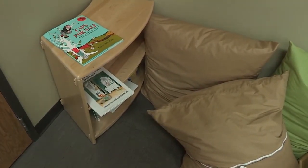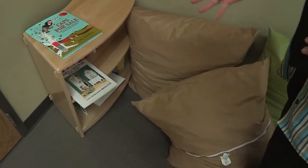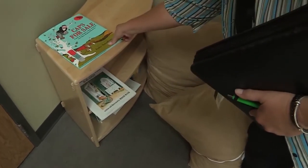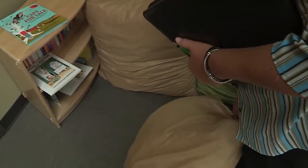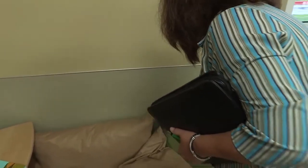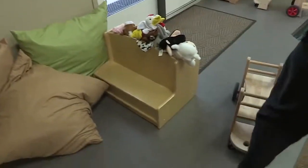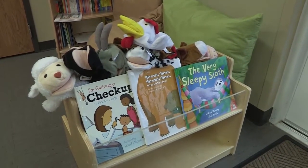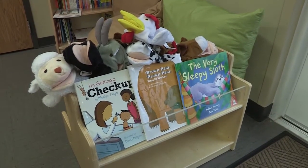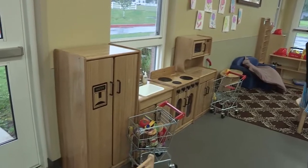So you have age appropriate. Since this is school age and preschool, they have age appropriate books. You've got your pillows, and they are in good shape. Over right here, you have some more books. Since it is preschool and school age, this side is more age appropriate for your preschool. And over here, it looks like our dramatic play.